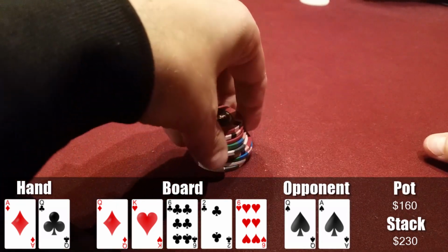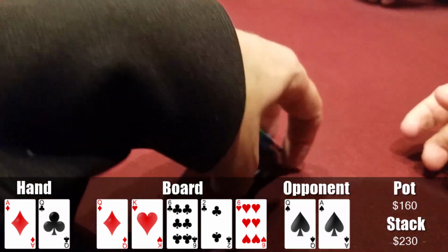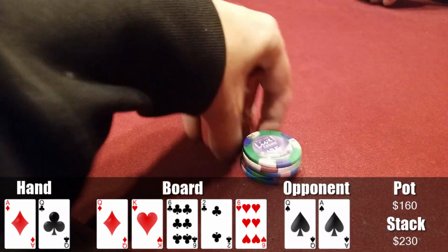Not very entertaining, but this player was a character. And if you know me, I love playing with these type of players at the table. They make it less monotonous, especially during longer sessions.